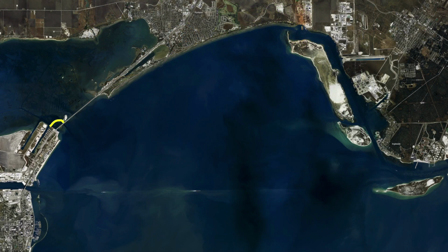When Corpus Bay is doable, been coming out here on the T-heads. There have been black drum through here. There have been mangrove snappers hanging out through here. Live shrimp has been working real well. There have been black drum. So there has been a little bit of everything out here on the T-heads.